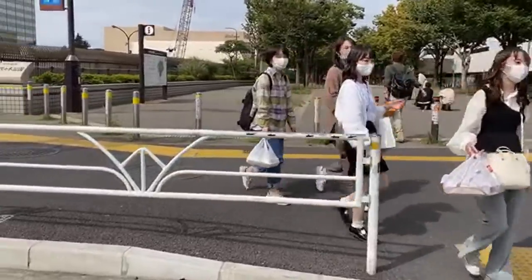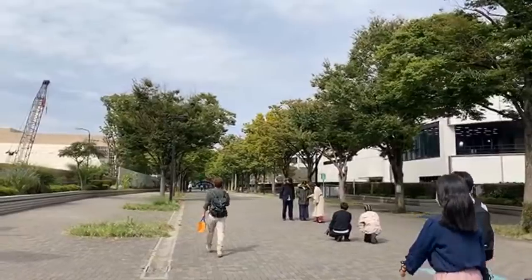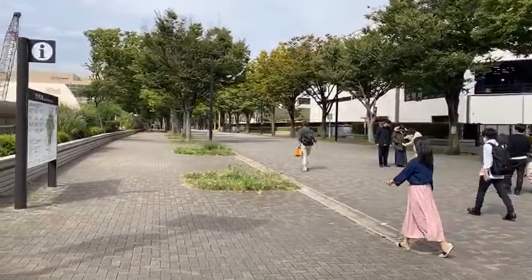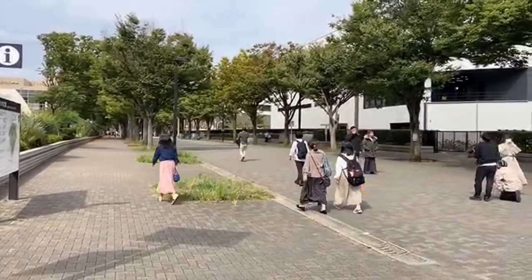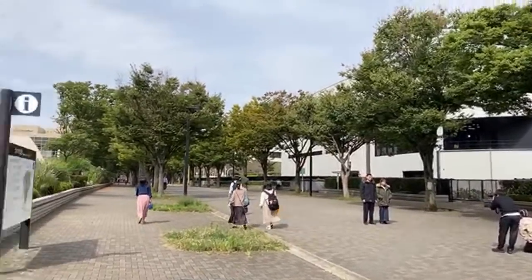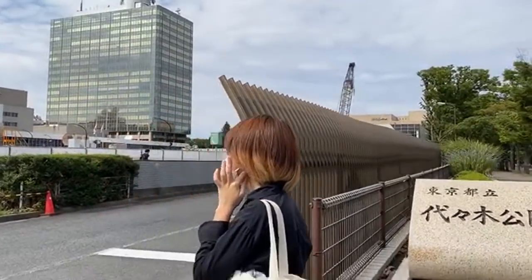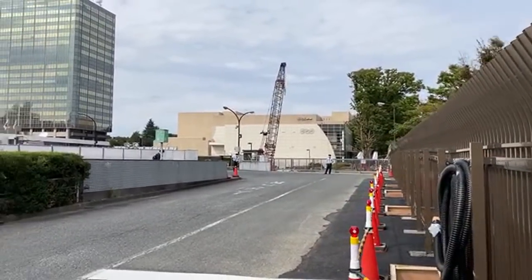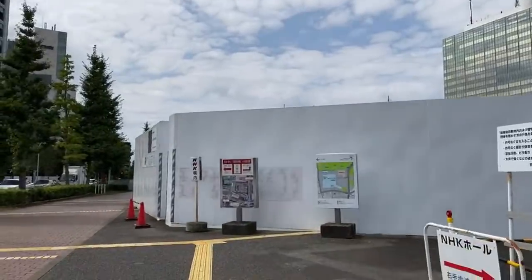There's oftentimes different food shows and stuff that are in this area here. Often, like the Thai Food Festival and Earth Day Festival, all kinds of stuff goes on right here. And NHK is right over here. NHK Hall is down over here. And we're gonna make our way in down here.